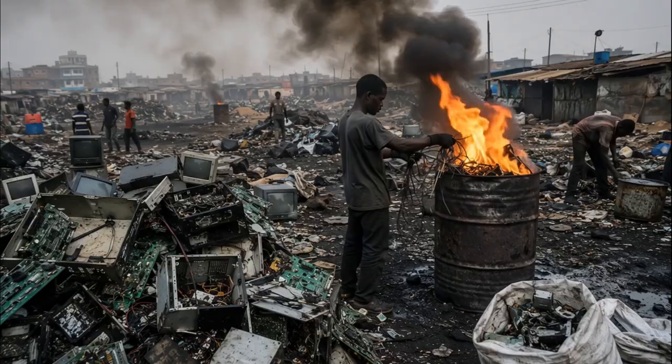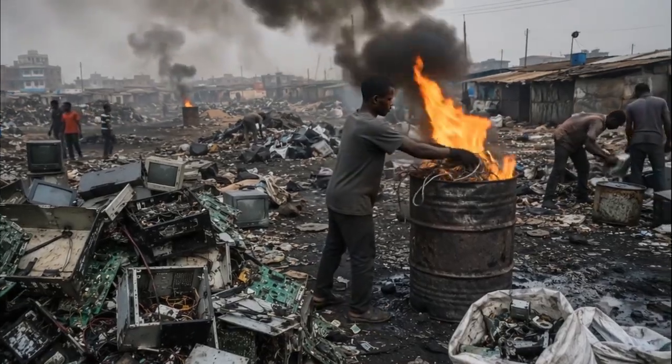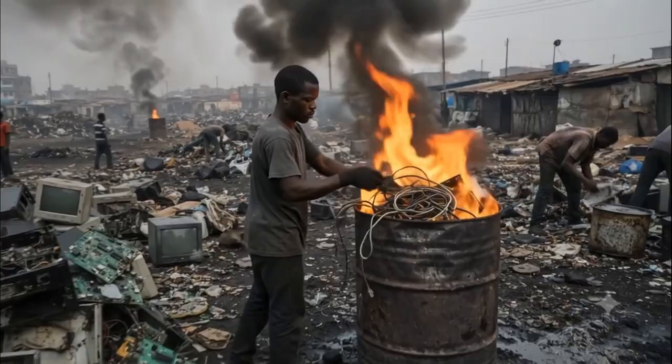Not all electronics are recycled responsibly. Around the world, informal recycling operations continue to dismantle electronics under unsafe conditions. Valuable metals are extracted while remaining materials may be burned or discarded improperly, creating serious environmental and human health risks. That's why responsible IT asset disposition is so important. But here's the key point.